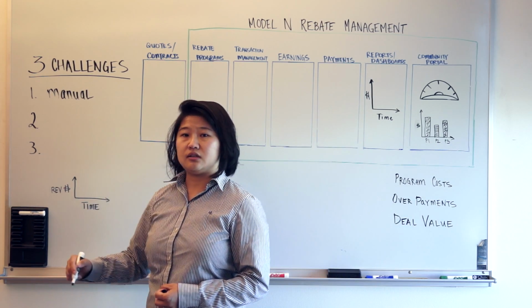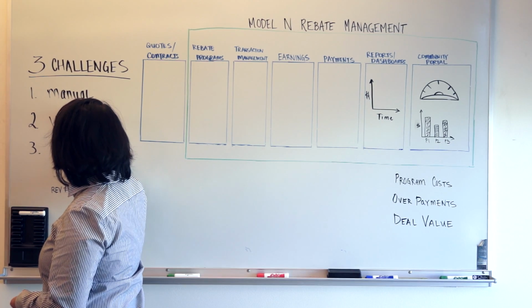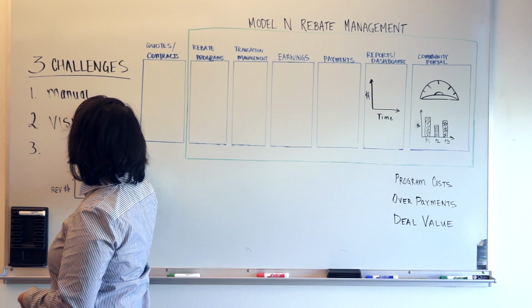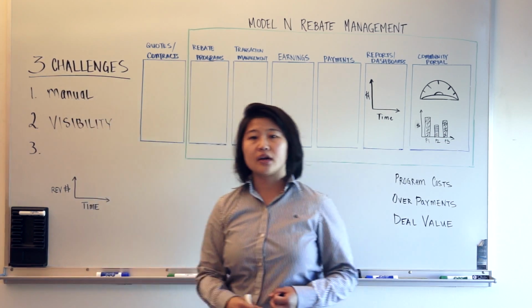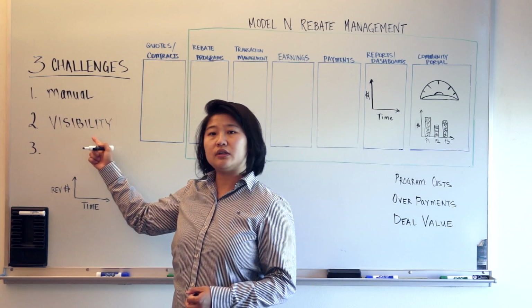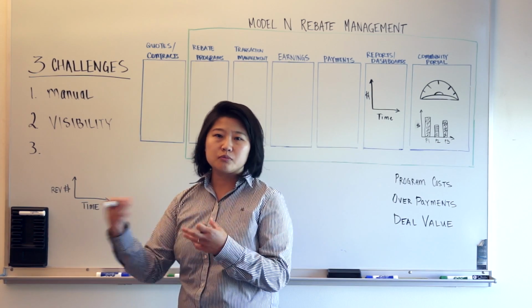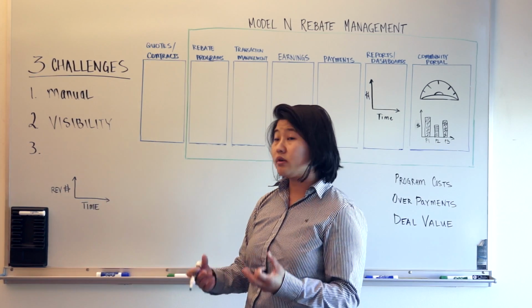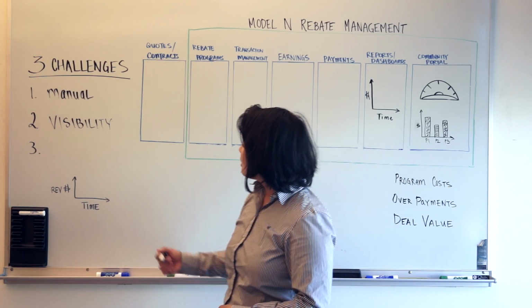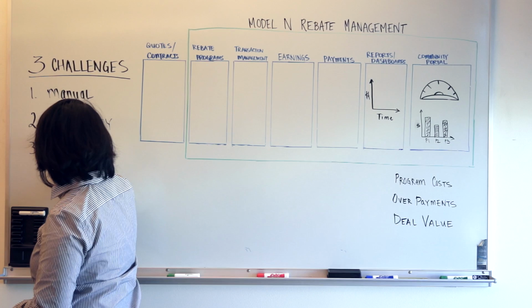The second key challenge that we often hear about is visibility. Because a lot of these companies are calculating their rebates through Excel spreadsheets, they have a hard time finding out how they derived a payment, and they have to dig through multiple spreadsheets to identify where these transaction lines come from. And the third challenge that we often hear is a lack of customer engagement.